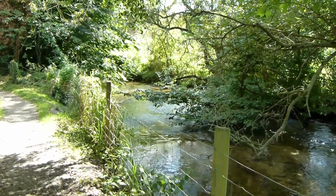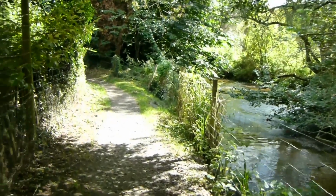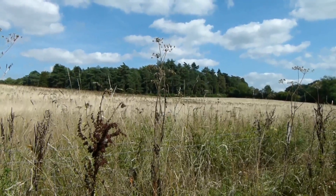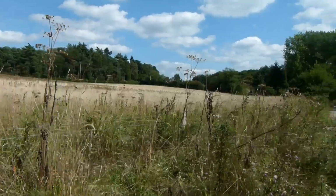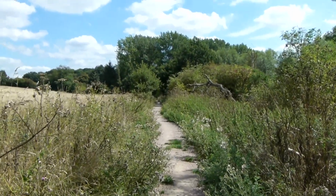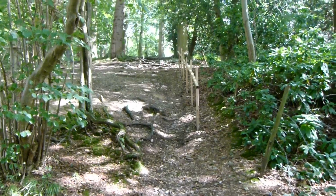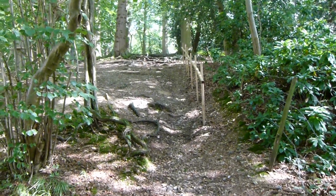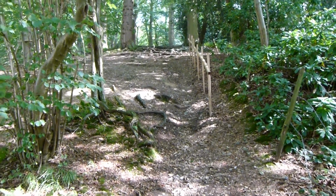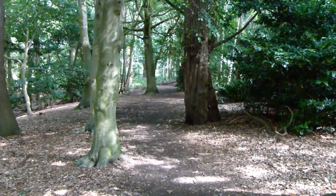As you can see, we're now right beside the River Lea. And there's the continuing path. Further on, a great view over to the left opens up. And there's the continuing clear path of Lea Valley Walk. The Lea Valley Walk now heads up this steep path through woodland. The faint path levels out in the woodland.